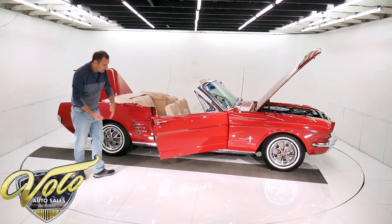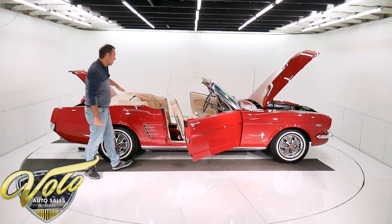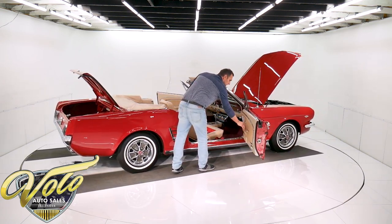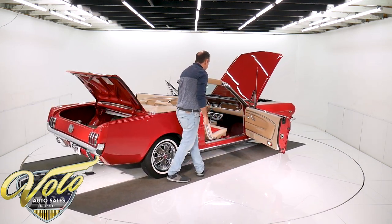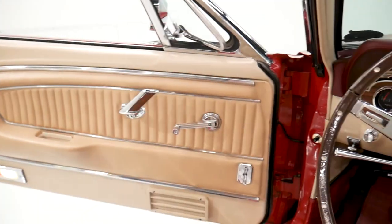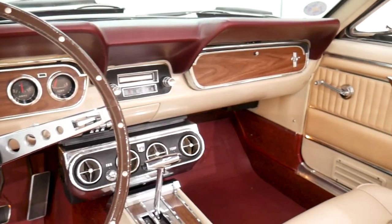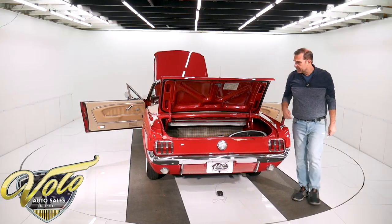Door jambs are mint. All the weather stripping is soft. Power convertible top, also a very desirable option. Full deluxe Pony interior. That includes the molded door panels, the knife handle door opener, Pony seats. This has an AM 8-track radio, which is considered a stereo, so you got the speakers in the doors. Deluxe includes all the wood grain and the console, the dash, the deluxe steering wheel, front and rear seat belts.